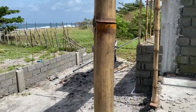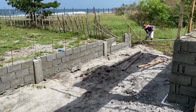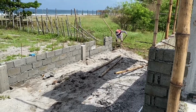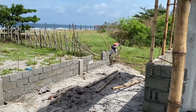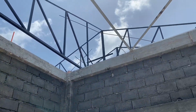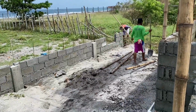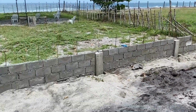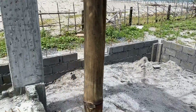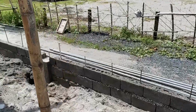There's Kuya, they're working on the fence. It's very, very hard for them to work during this rainy season. They actually held up working on the trusses for weeks because they couldn't use the welding machine. So there they are. Instead of doing the trusses, they are working on the fence around the house.